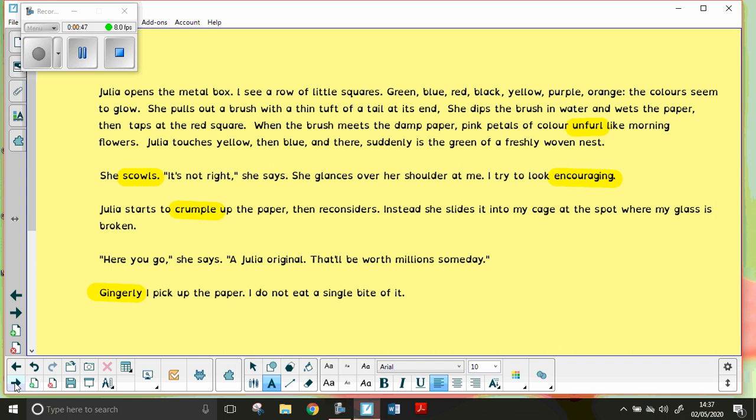So the first word that I've got is to unfurl. When the brush meets the damp paper, pink petals of colour unfurl like morning flowers. So to unfurl there is a verb. It's that doing word, that action, isn't it? And we move on. Another one that I've chosen here is she scowls. If you're scowling, that's really quite a cross expression, isn't it? So we've got another verb there. She scowls. That's what she's doing.